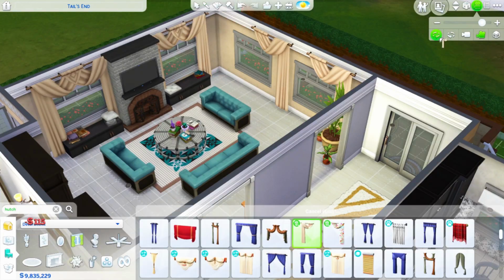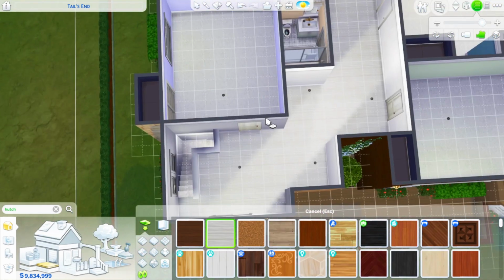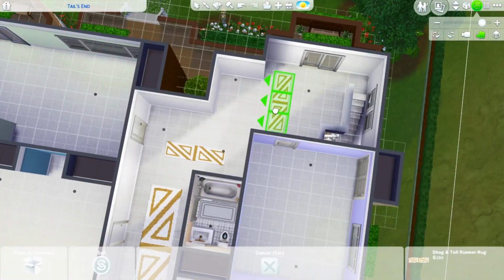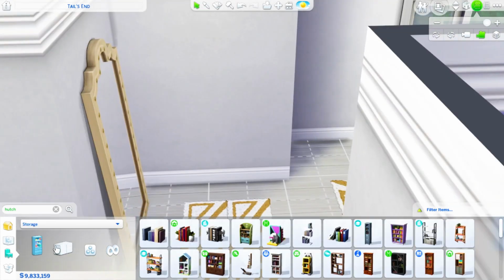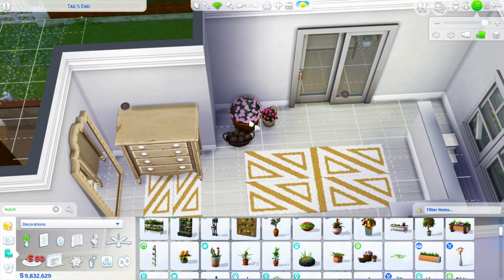So for example, if I really like this curtain and it comes in beige, brown, blue, and red, but I really want it in pink, I want to be able to make it pink. I really don't care about the patterns. I just want the colors to match. If I have a dark wood table and a light wood chair, I want to be able to make them both the same color wood. So that's been my biggest gripe with The Sims 4.